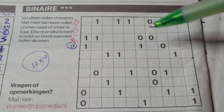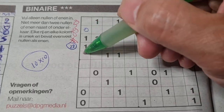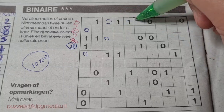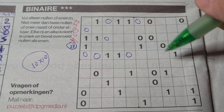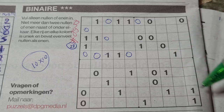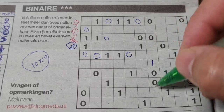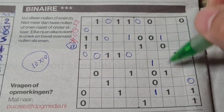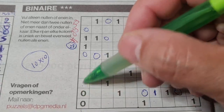Alright, so let's get started. Let me start with a double one. Double one, here no, there no. Double one, here no, there no. Double one, here no, there no. Double one, here no, there no. Double O, here one, there one. Double O, here one, there one. Double one, here no, there no. Double O, here one, there one.